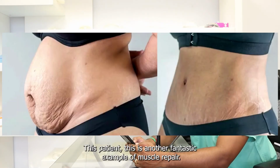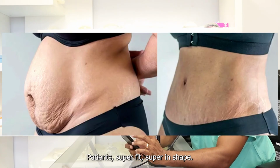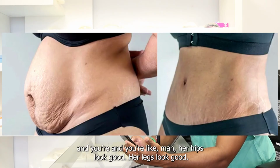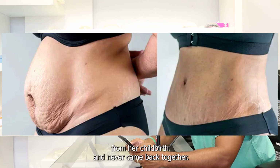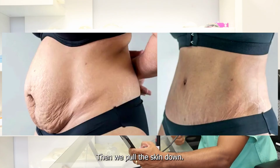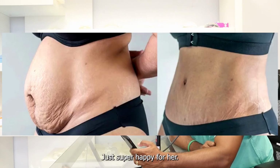Oh, I love this patient. This patient, this is another fantastic example of muscle repair. Again, multiple children, patients, super fit, super in shape, but she's got that central bulge. And so you're looking at her and you're like, man, her hips look good, her legs look good. She looks like a small person, but she's got a big central bulge. Why? The answer is the muscles have separated. The muscles separated from her childbirth, and they just never came back together. So once we repair the muscles, get her super tight, then we pull the skin down. So it's a combination of skin pulling and muscle repair that can give her this super tight, flat, amazing result. Just super happy for her.